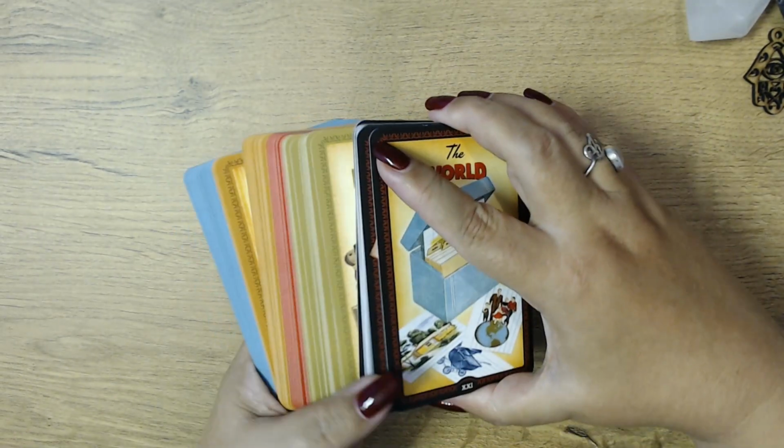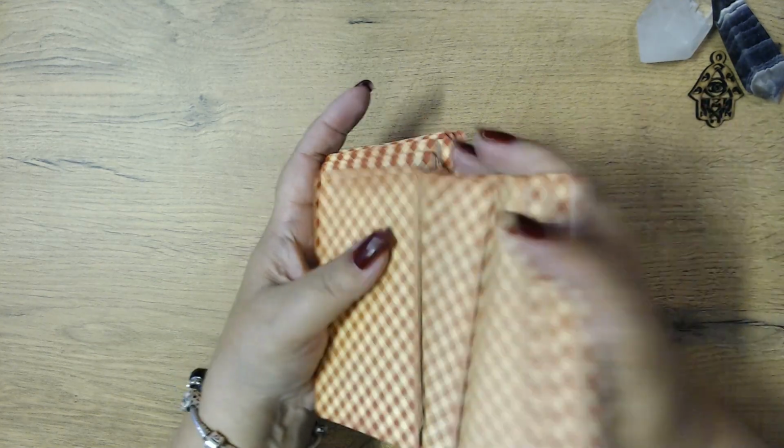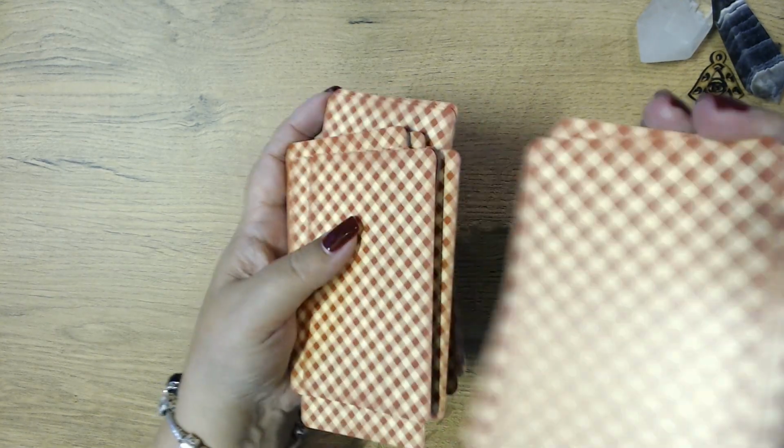Let's add in the major arcanas with it. I didn't really want to do this, but let's give them a shuffle. I see we have lost focus on the camera. So let's give these a bit of a shuffle and let's see what message the Housewives Tarot has for us today.